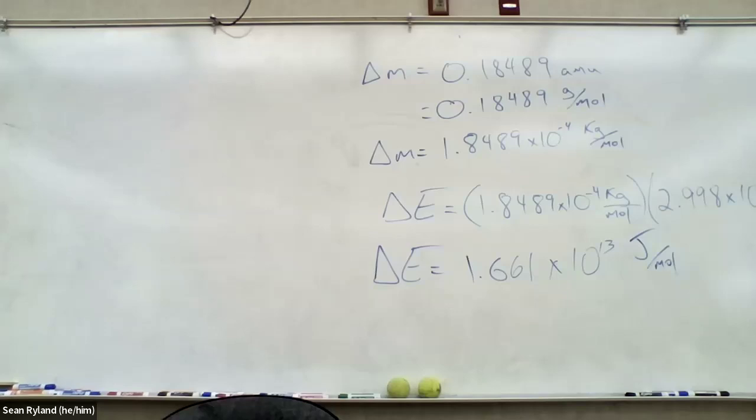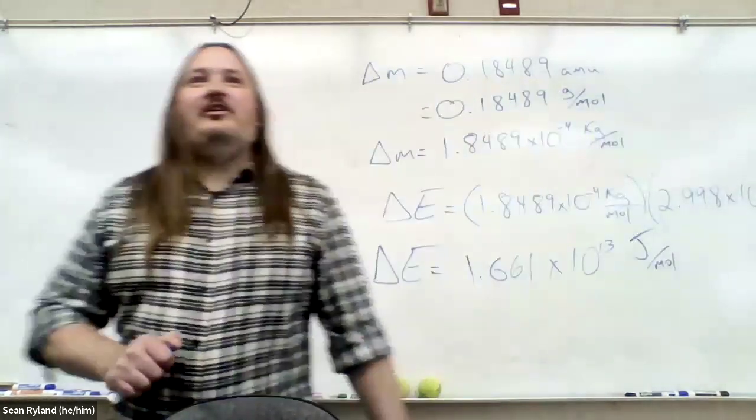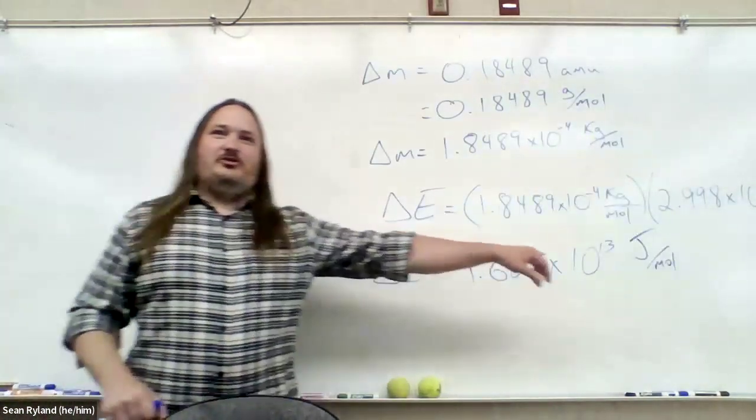If we left it as kilograms meters squared per second squared, your score would be reduced maybe half a point, because that is technically an energy unit, but it's not an energy unit that most people will recognize. So that's being nitpicky. It'd be a very minor deduction, but I wouldn't give you a perfect score if you left it as that. Because we don't want things in kilograms meters squared per second squared. Technically, it's a joule. I don't know, I have to think about that one. The better answer is to put it in joules per mole.